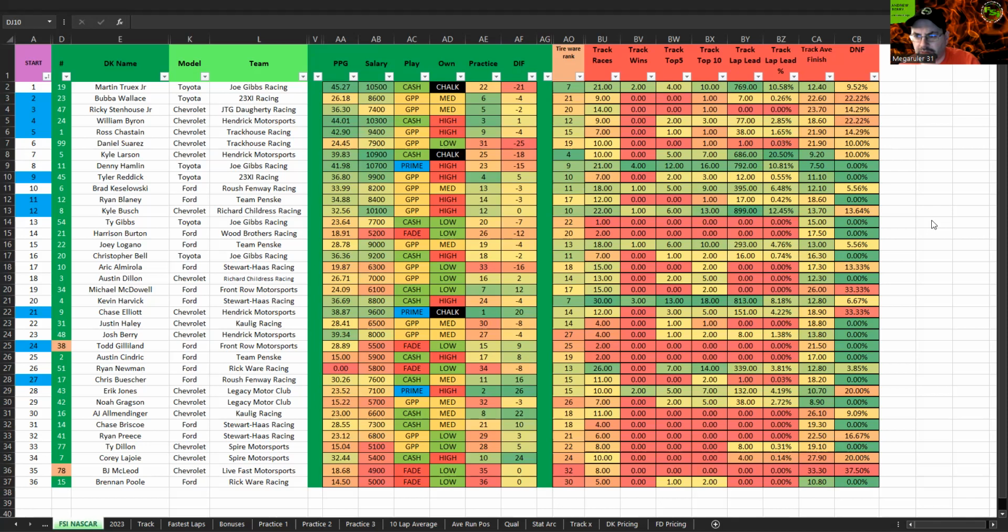Kyle Busch is always a GPP for me. He could come out here. He's led the most laps of anybody at this race, but he also has a 13% DNF rate. Really good at tire wear tracks. So, someone to definitely consider. Probably the first guy on my GPP lineup, but I can never play him in cash.